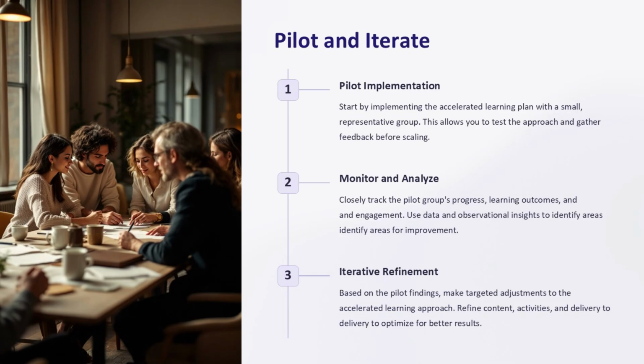Based on what we learn, we'll make targeted refinements to the content, activities, and delivery to optimize the approach for better results. The goal is to iterate quickly, incorporate feedback, and fine-tune the accelerated learning experience before rolling it out more broadly.